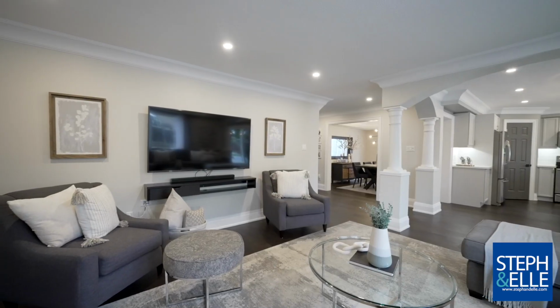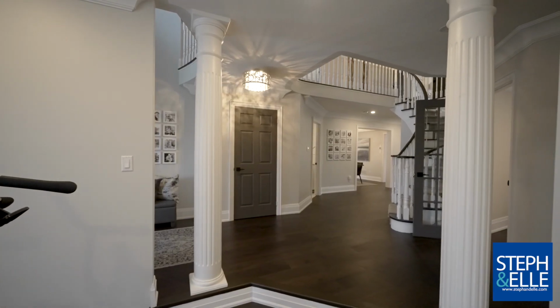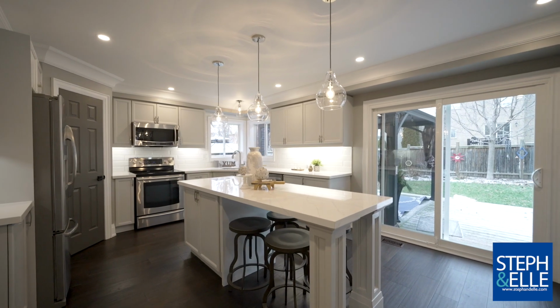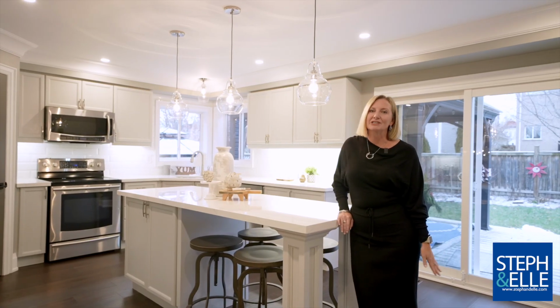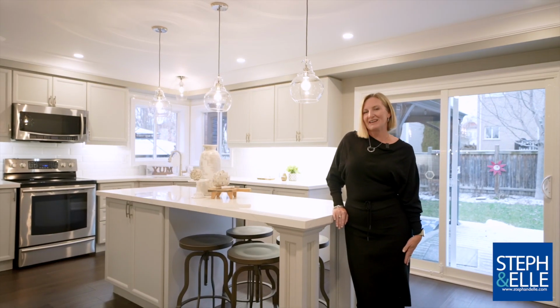You're gonna love the open concept floor plan with large principal rooms and the amazing upgrades like hand-scraped wide plank hardwood flooring on all three levels, pot lighting and modern lighting throughout, and the beautifully renovated kitchen and bathrooms. It has an excellent location, just steps away from amazing schools and parks and all the amenities that Brooklin has to offer. Come take a look.